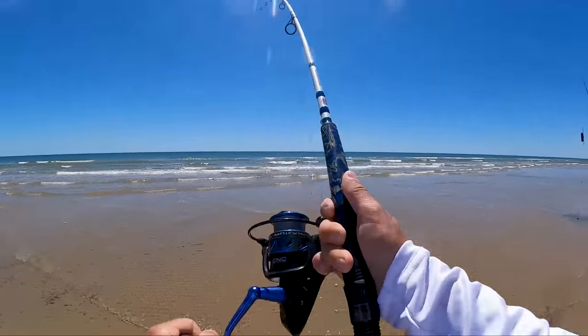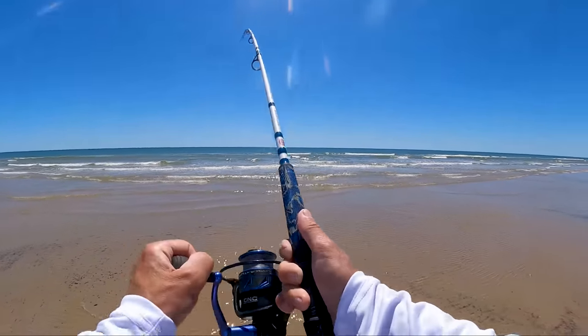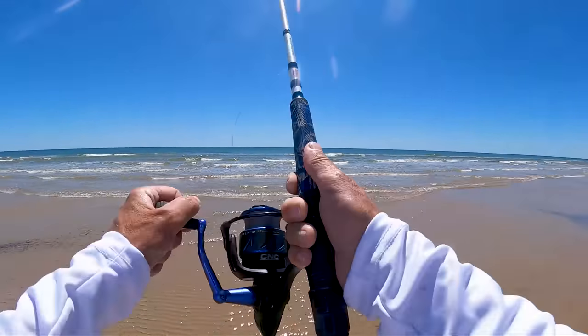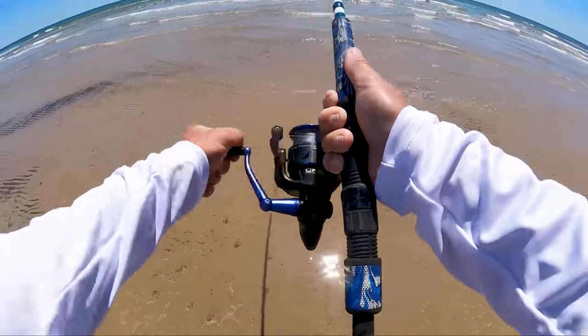Like I said, guys, this is in the first gut. I'm not catching anything any further out than that. Not even getting a bite. So if we keep catching hardheads, we're gonna move on down the beach because we got another 50 something miles.